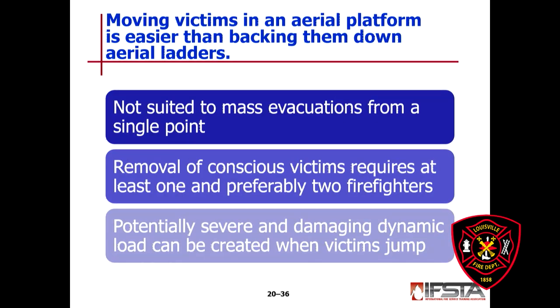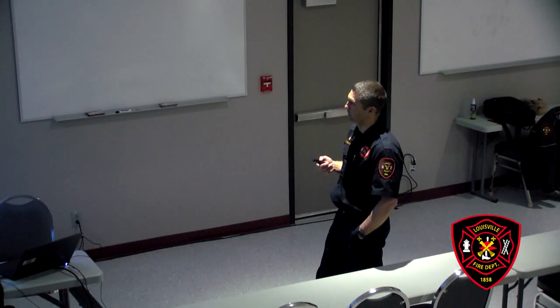They talk about here aerial platforms not suited for mass evacuations from a single point. Problem with that is, like Tiller 2, it's rated, I think, 1,000-pound capacity, the basket is. So by the time you got, say, one firefighter or two firefighters in there and you got two or three victims, you're going to probably exceed the weight of the basket real quick.